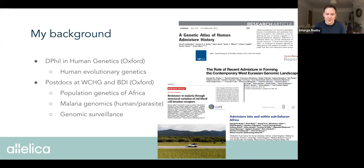I worked as part of a big project called MalariaGEN. There was a certain amount of malaria genomics done as part of that postdoc as well. And the last bit of my time at the BDI was spent on genomic surveillance. Now, you can see a picture of a Land Rover there. I was very lucky to get a grant from Land Rover to go across Africa in a Land Rover with some genetic sequencing machines to sequence mosquito and malaria parasite DNA.